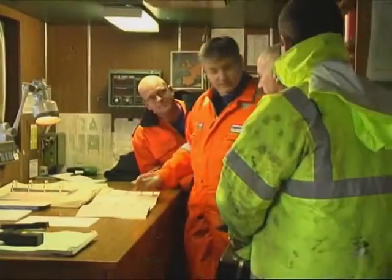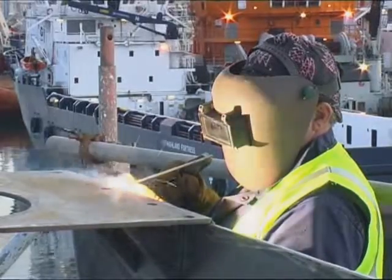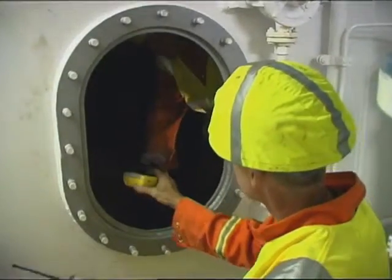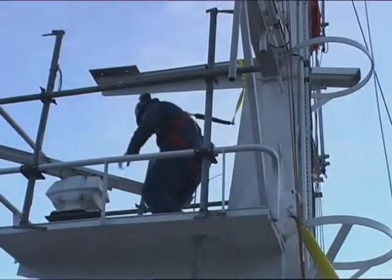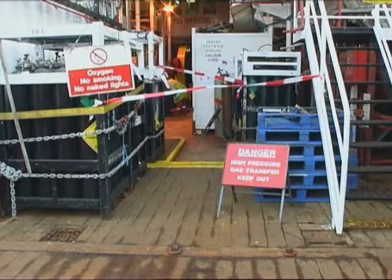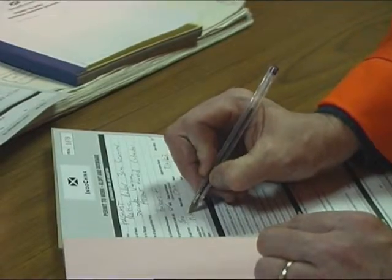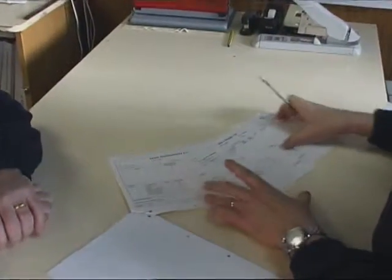This ship operates a permit-to-work system. Tasks such as hot work, entry into enclosed spaces, use of scaffold, work aloft or overboard, and work on pressure systems must be carried out under the control of a permit to work. All tasks are subject to a risk assessment before the job commences.